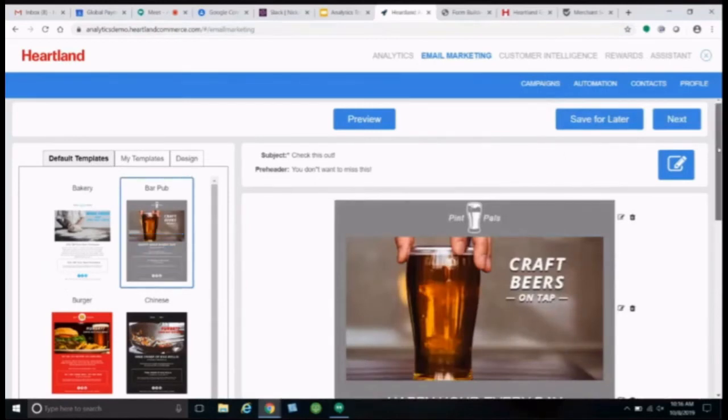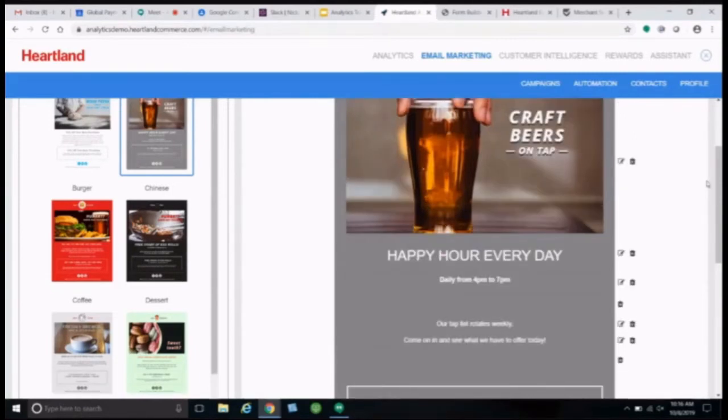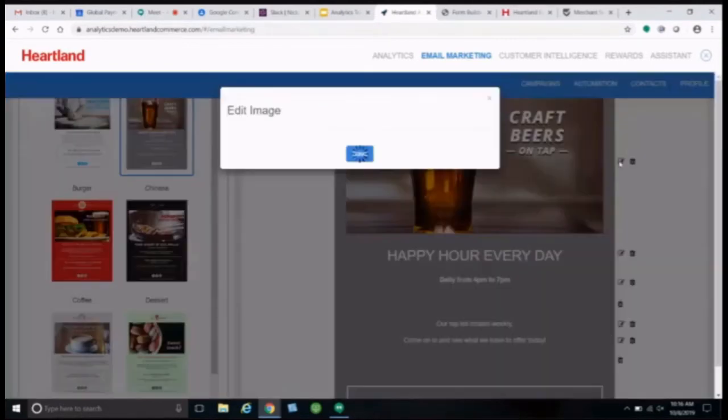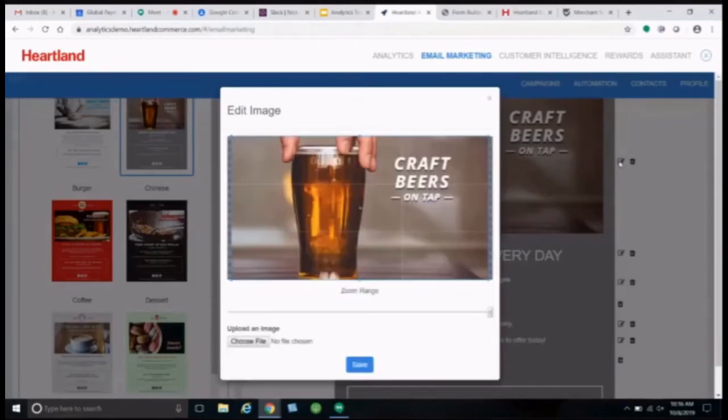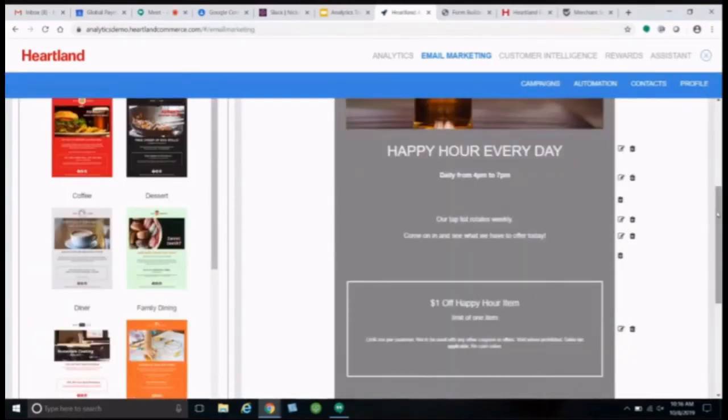So anything you see on the right side with that trash can or that pencil, very straightforward. That means that you can either delete it, customize it, do whatever you want. So we don't want that. Let's get rid of it. Piece of cake. If you wanted to add your own photo or even a video or any sort of link to anything, they can easily upload that file into this drive and it'll fit. No problem.